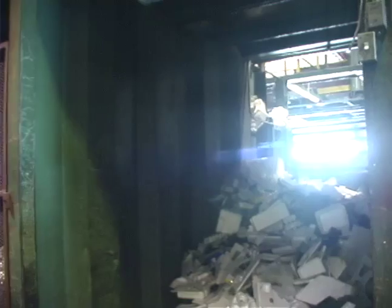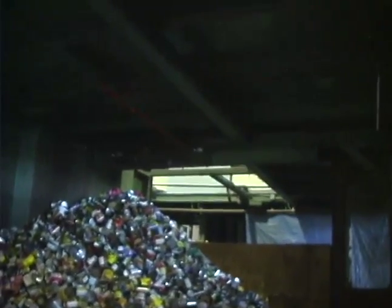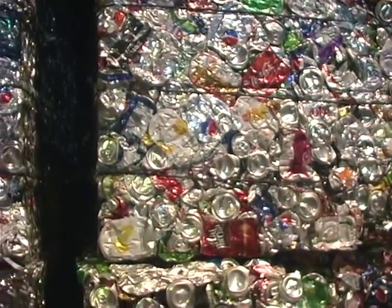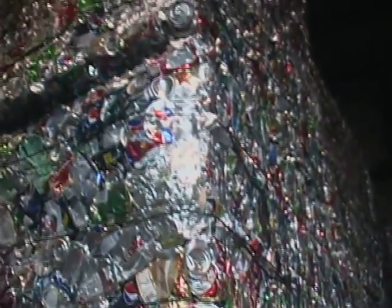Old styrofoam blocks and meat trays can be turned into children's toys, light switch covers, and baseboard moldings for your house. Steel cans are recycled into anything made out of steel, from new cans to refrigerators and car parts. Aluminum cans are usually turned back into new aluminum cans. These cans can be recycled over and over again without ever losing quality. In theory, they can be recycled forever.